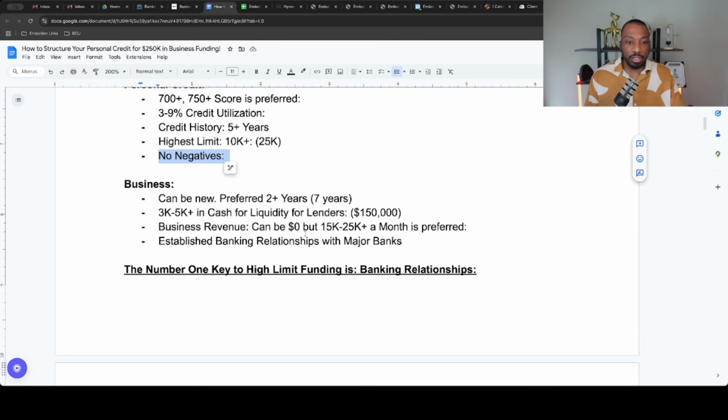Now, business can be new, preferred 2+ years. So if you're someone that's looking for business funding, but you haven't even started your LLC yet, what are you doing? Like, start your LLC. It needs to be tenured.